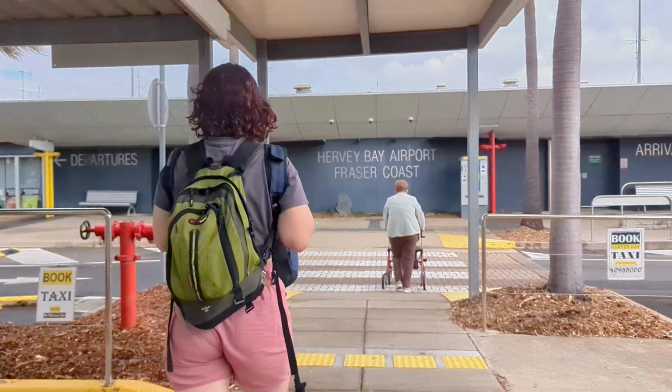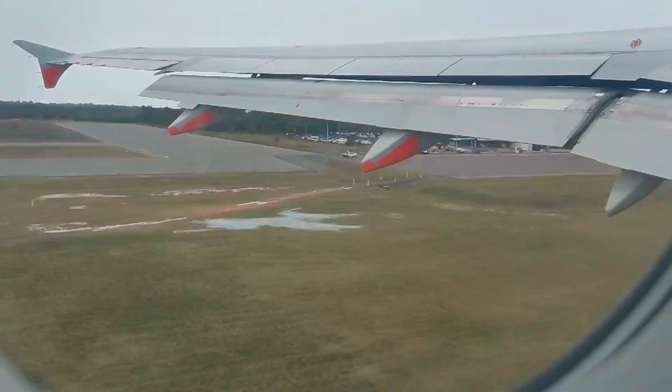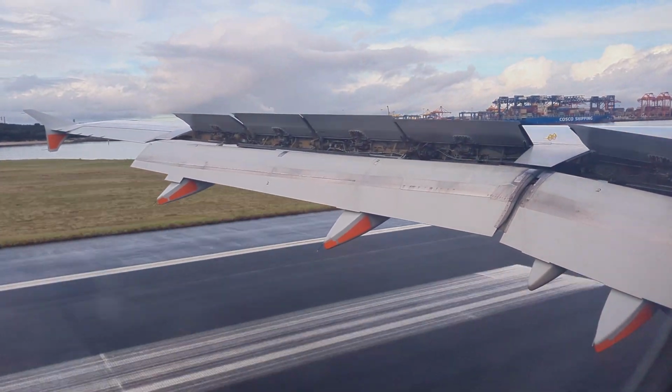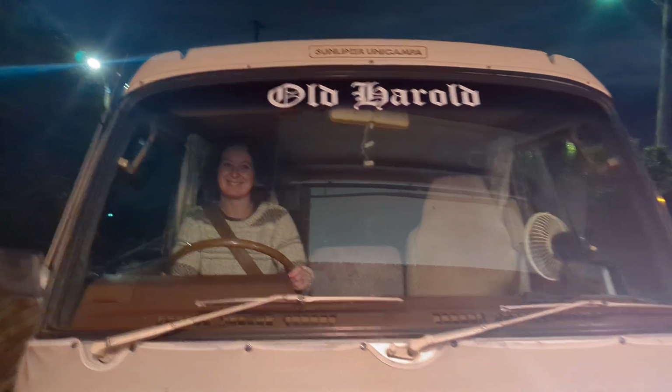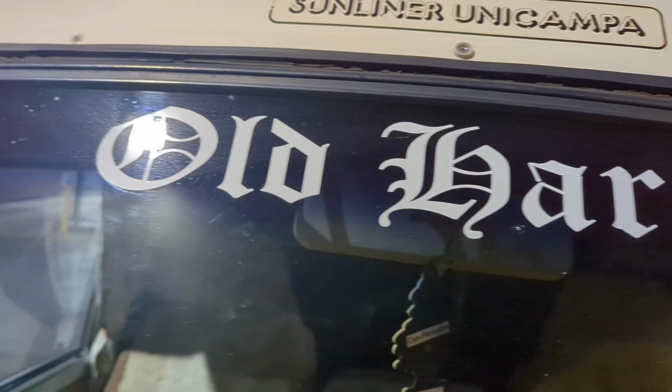The car's located in Sydney. Best way to get there is via the air. That was the stop. We just picked up Harold. He's pretty cool, although he's got a different gearbox to what we're used to. It's been a bit of a steep learning curve, and we are in the middle of Sydney. Pretty happy with the purchase, and now we've got the momentous task of driving back to Queensland again.